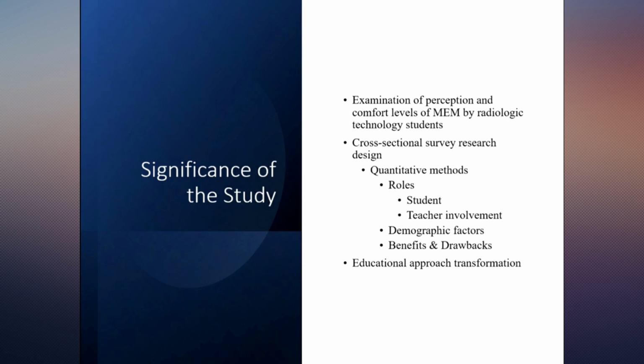I collected various demographic factors to be able to identify if any factors impacted the comfort levels in any of the roles or the perceptions of medical educational modeling, and I also wanted to give participants the opportunity to provide open-ended responses related to what they felt were benefits, drawbacks, or opportunities for improvement with the long-standing practice of medical educational modeling. I hope to learn of any significant factors that should be taken into consideration in the education of future imaging science professionals in order to provide information on how educators could transform their approach to teaching the skills necessary for students to become competent practitioners.